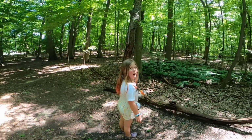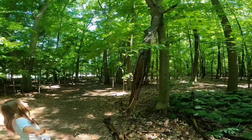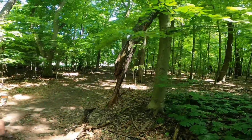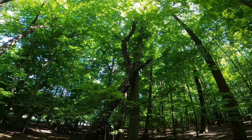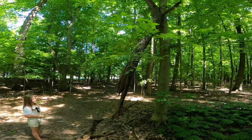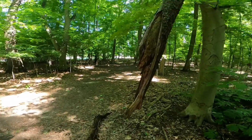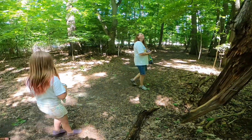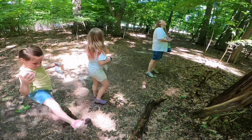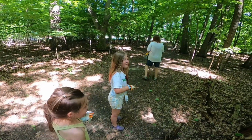All right. Look at this tree. It has no trunk. It must have fallen and got stuck onto that tree. I don't know, 50 years ago or something. Where's its stump? Where did it come from? Why is it here? These are the questions of the Rotary Park Forest Woods.